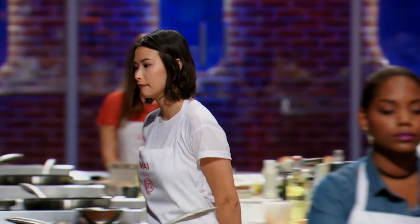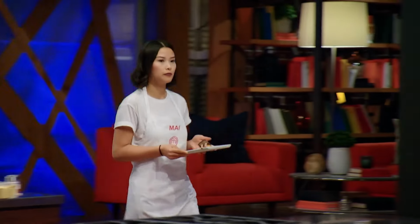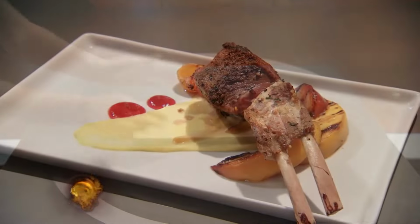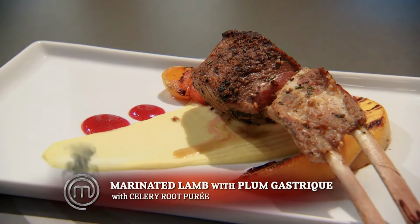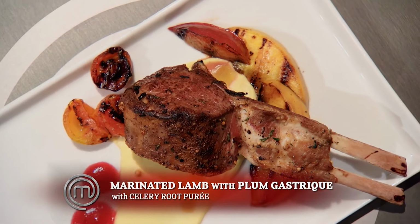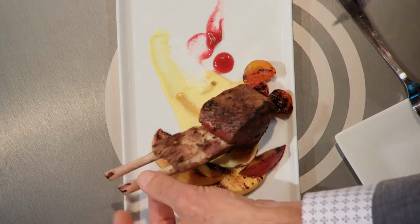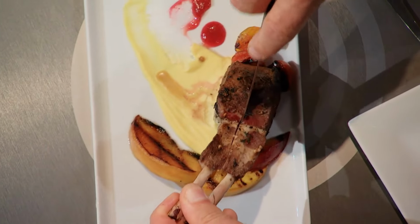May, would you please bring your dish to the front? This plate does not represent fully what I can do in the kitchen. I feel so disappointed in myself. I did a lamb marinated in garlic, thyme, and dill, a plum gastrique, and a celery root puree. The overall plate presentation, I think, looks terrific. Let's see how that lamb looks, the moment of truth. In my gut, I know this lamb is not cooked enough. I feel like I want to turn around and run out of this kitchen.